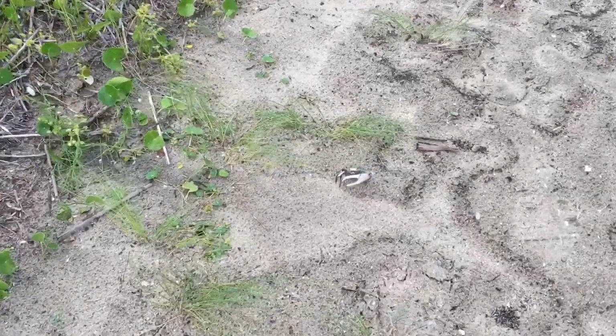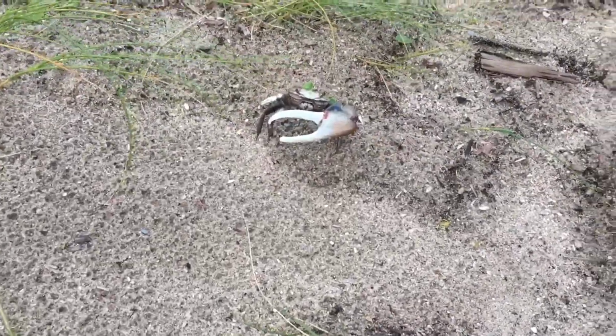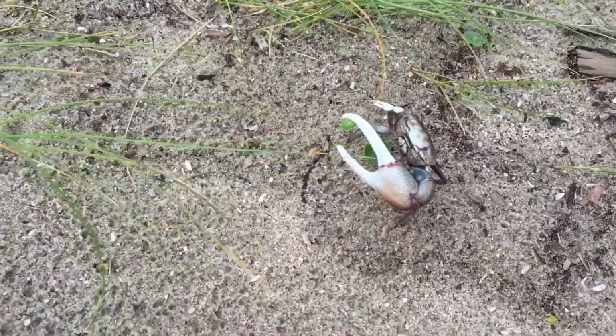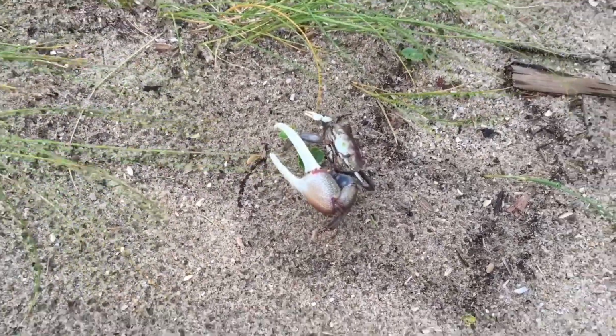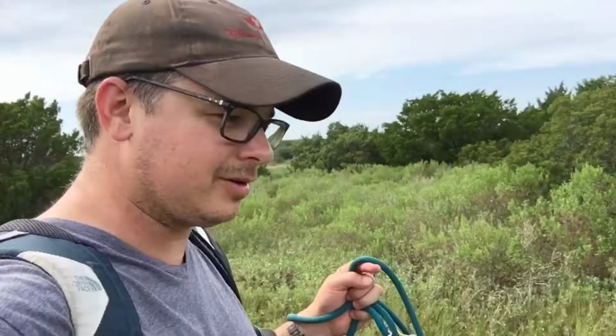Now this guy right here is fearless. Already ran right up on him. And as you see, I'm right here at him, and he's still not moving. This is his territory.